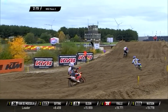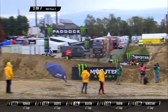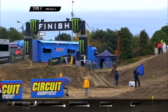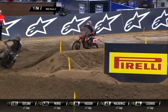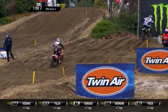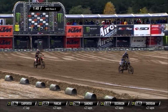Vial hasn't finished outside of the top 4 positions, apart from twice. Race 1, Matchley Basin, 6th. Race 2 at Italy, Mantova, when he was 14th. So all of a sudden, Watson now in 4th place, puts daylight between himself and Van De Moosdijk to the tune of 3 points in the overall classification. 2 minutes plus 2 laps to go. The longest 2 minutes plus 2 of Watson's career, surely.